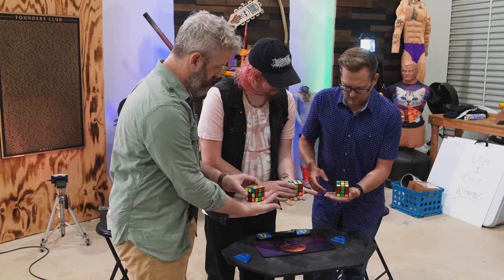Yes, and then rotate to the other color that we want it to end up at, orange. Yes. So I'm going to do up, left, down, right. You did the thing again.